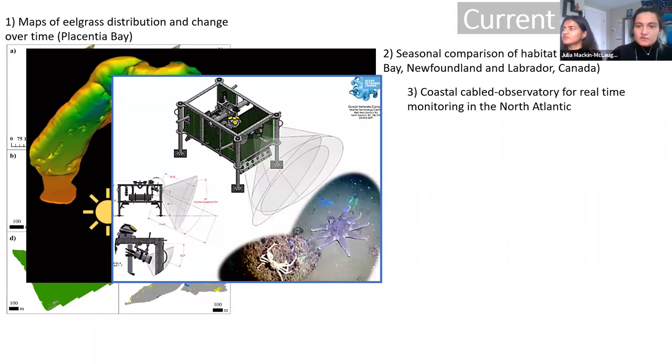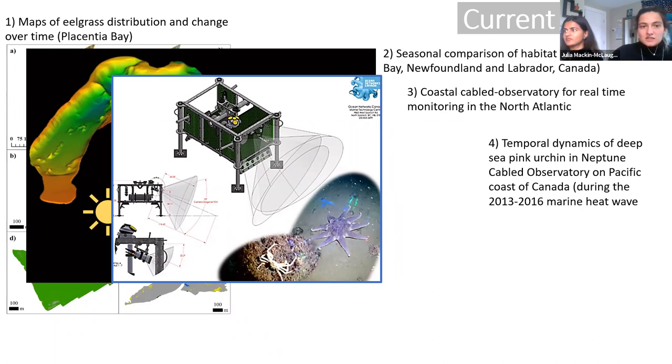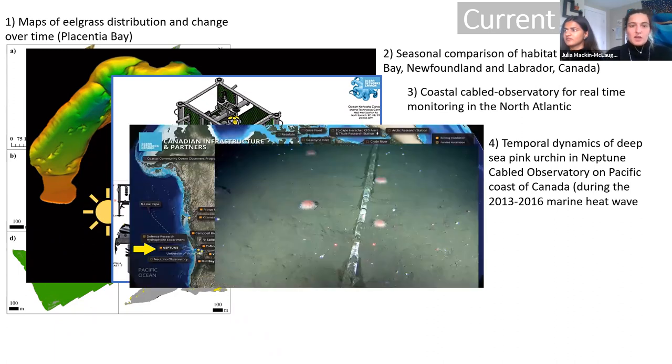And farther north of the island of Newfoundland, we will soon commence research to study parts of the Labrador coast and develop maps of species distributions as well. We currently just have no pictures of that, but outside of the province, there's also work being done on the west coast of Canada in British Columbia using data collected from the Neptune Underwater Cable Observatory in Barkley Canyon. Specifically, the temporal dynamics of the deep sea pink urchin were studied, which includes the period of the 2013 marine heat wave, or the blob. So that's just a quick picture of what that looks like.